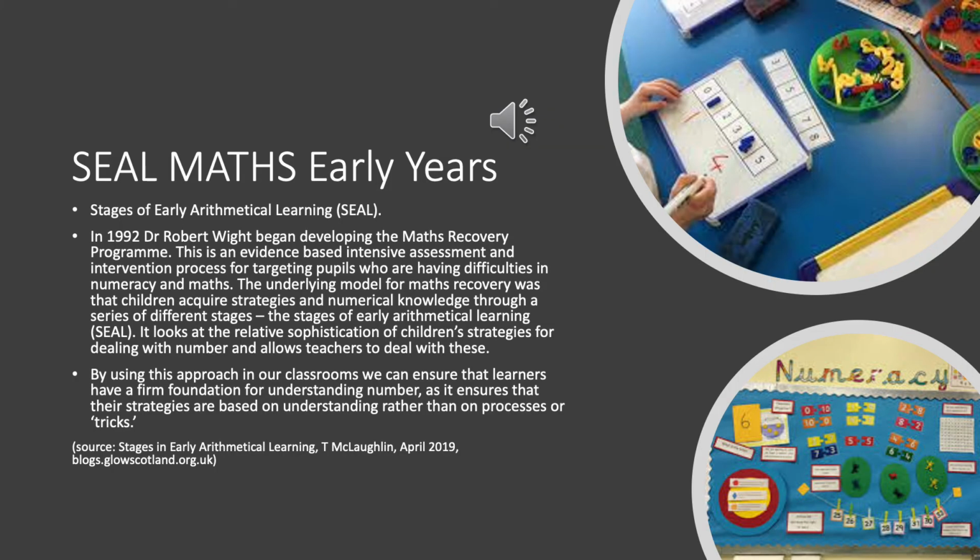So we'll start by looking at SEAL Maths in early years. SEAL stands for Stages of Early Arithmetical Learning. Where it actually came from was when Dr. Robert Wright began developing the Maths Recovery Programme in 1992. I won't read all of that slide for you, I'll let you read what it says for yourself.